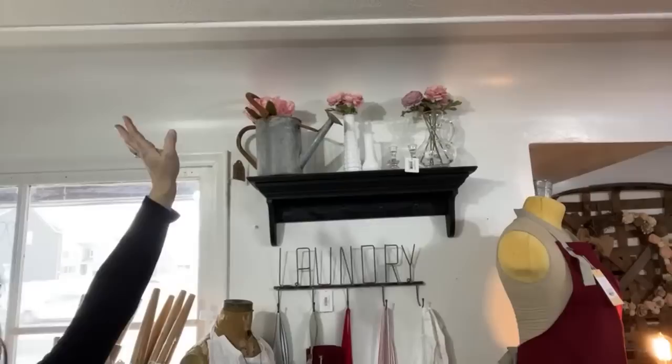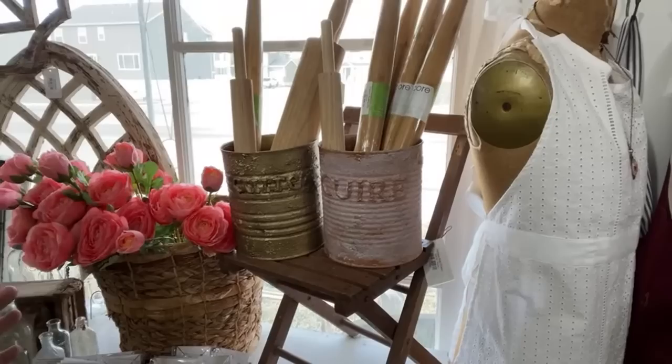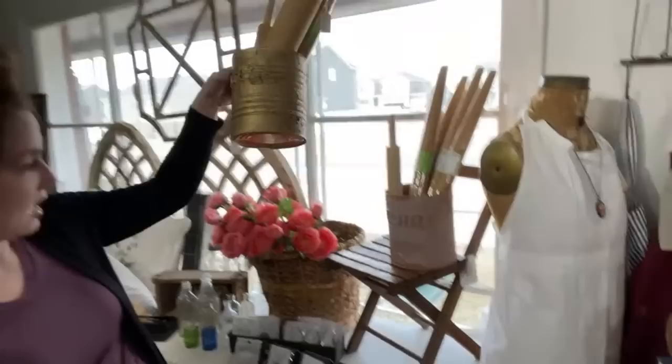So love that. Here are our cans from our Waste Not Wednesday. These are just number 10 cans. Doesn't somebody want to be twinners with me? This says bake, but could also be cook in French. It depends on where you're from. We've heard both sides.